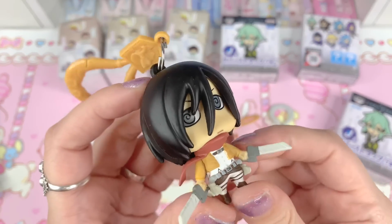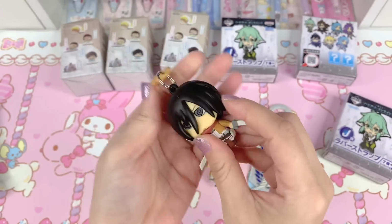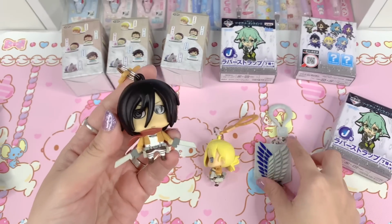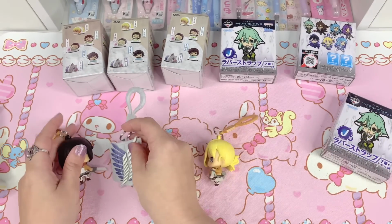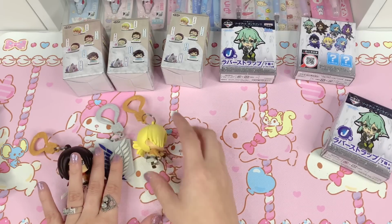All right, so it looks like we got Mikasa, which is not bad. I actually really like her a lot. So she's pretty cool. So I'm okay with this one. I'm happy with this one. I mean, I wish I would have gotten Levi, but I'm happy that I got the Scout Regiment symbol and I got Mikasa. So at least we're happy with 2. So I would say that this one is a good outcome.